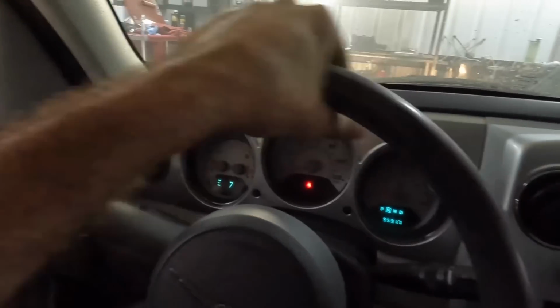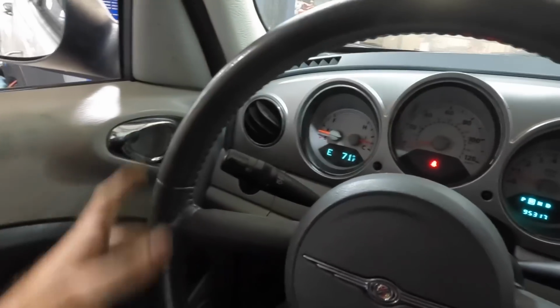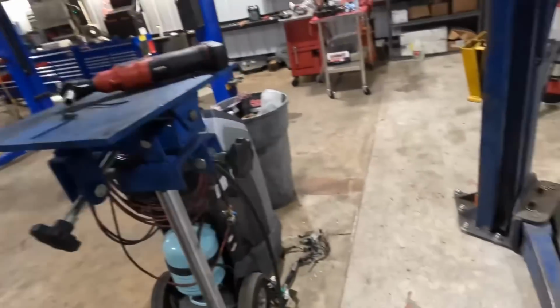Power steering's not doing so well. I wonder if we're out of fluid. Yeah, I hear the pump screaming. It's not okay. Let's check power steering real fast. There we go. Do it again.